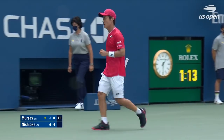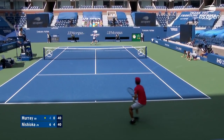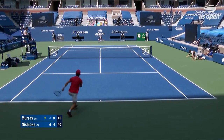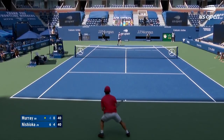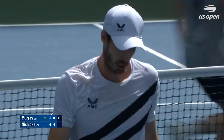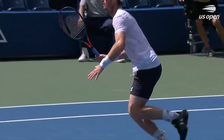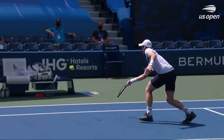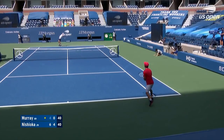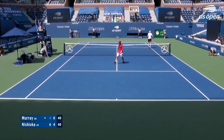Again, incredible court coverage. Nishioka might have a second look at it. Oh, what a point from both guys. Wonderful tennis. Advantage. Continuing to go behind Nishioka on these shots. Smart play against a quick guy. Keeping that racket right in front of his body. Got away with it that time.